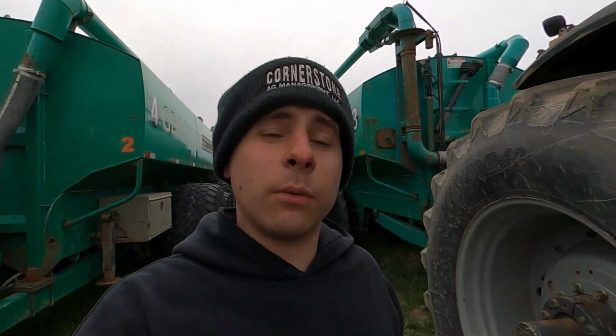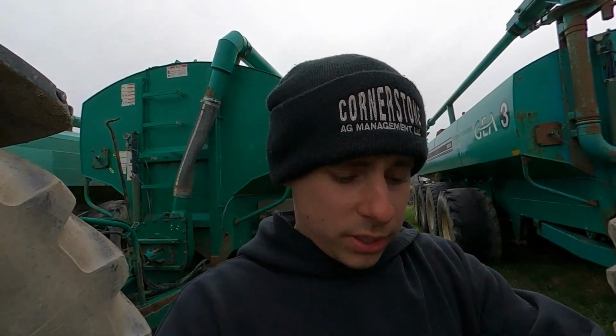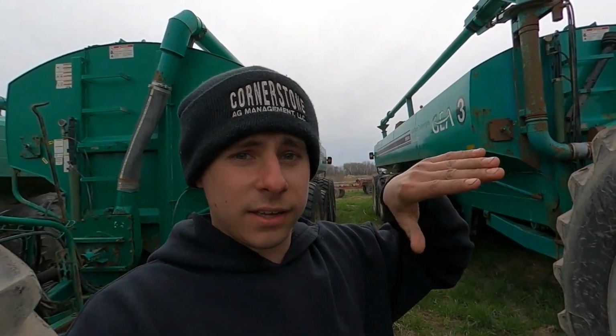So for those of you that watch my stuff and don't know a lot about farming, what are these? Well, these are manure tanks. When the cows poop, we push it into a pit, which is something you dig in the ground, and then it's got to be certified and everything like that. Then we go in there with a pump into these tanks. It's got a little thing I'll show you guys later in the video.